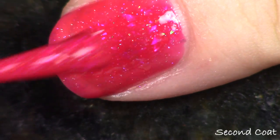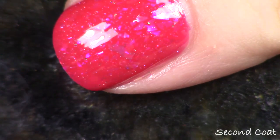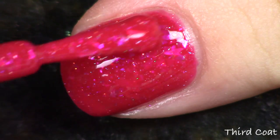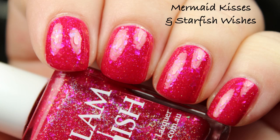First off, their formula is just so good. I never have a single issue. They slide on so easily, and I'm never disappointed with the saturation of color. I have such a soft spot in my heart for these polishes. As you can see, this is beautiful. It's described as a fuchsia, but I'm feeling more like a berry shade. In any case, this is lovely.